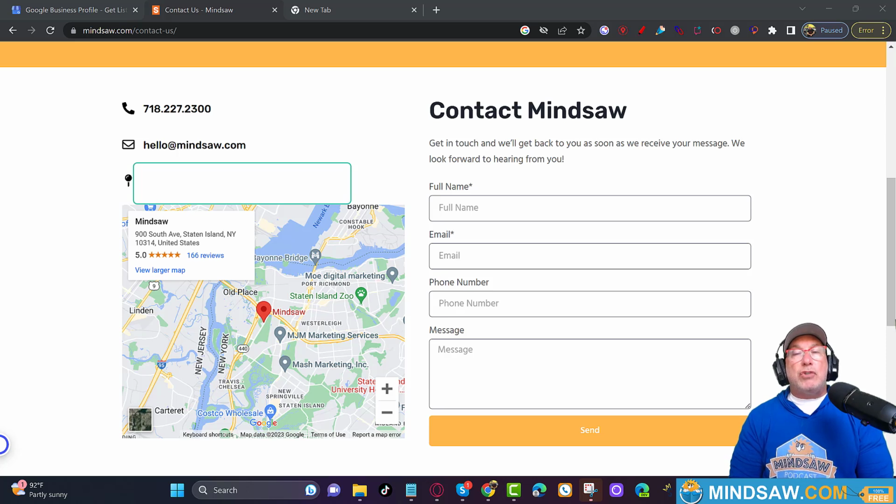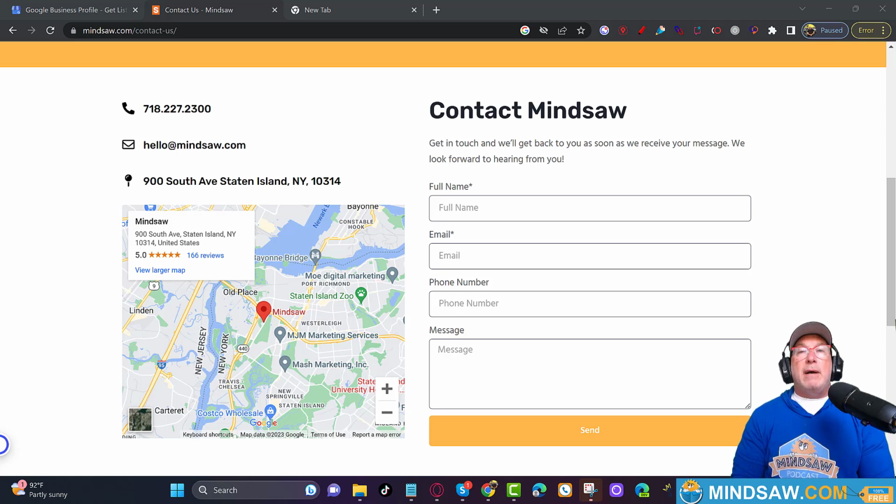So you do not want your address on your website at all. You could say, serving Staten Island, serving Tampa. That's fine. But you can't have an address on your website. So service area business, no address on your website. If you're not a service area business, you're a brick and mortar business, then yes, put your address on your website, and we'll move from there, all right? So at this point, you should be building your website, or your website's already built up, but we're assuming that you don't have a website at this point. So start building your website, get that going.